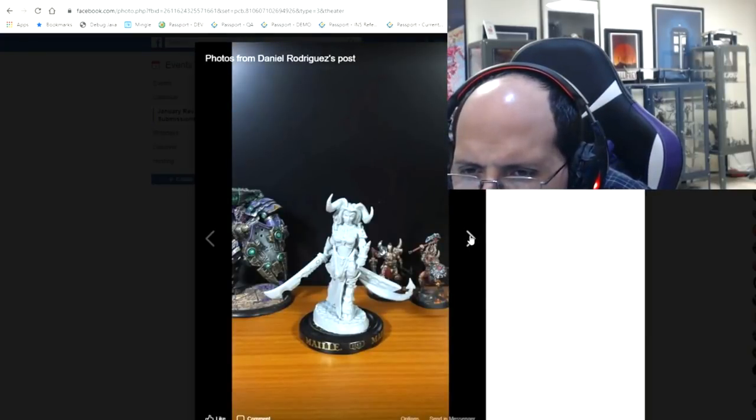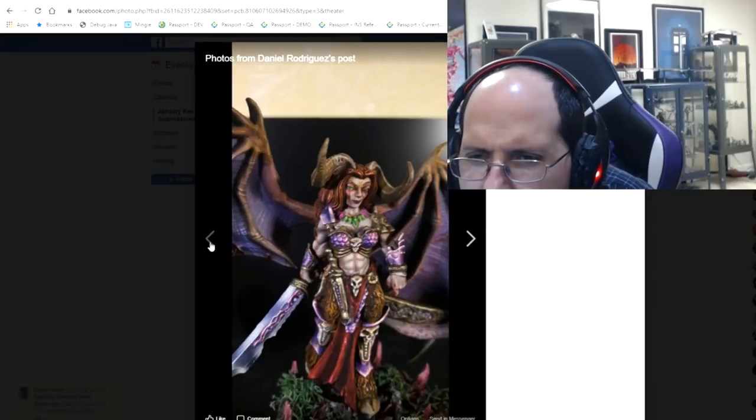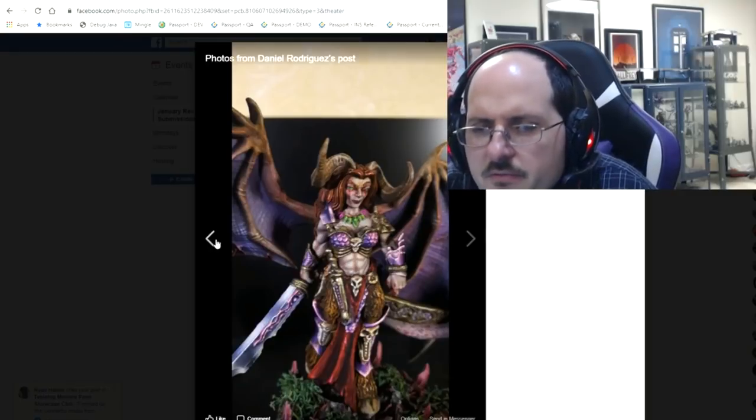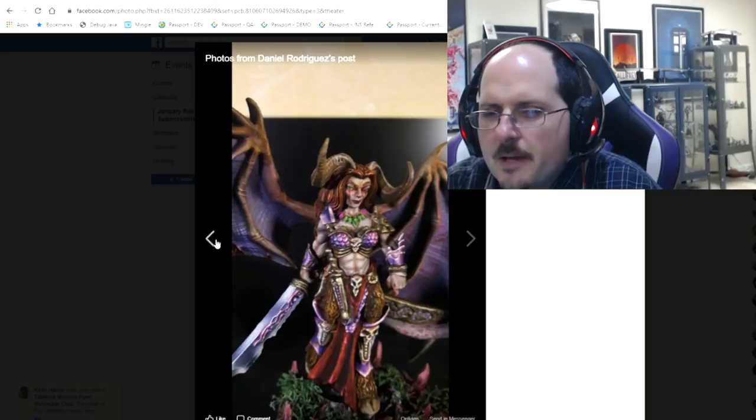And it looks like the eyebrows might be modeled onto her. But I would still be very careful with those. You want them to be kind of light. They can be overwhelming. Yeah, it looks like they're definitely modeled on there. And again, I think it's mostly the sculpt that's probably letting you down.